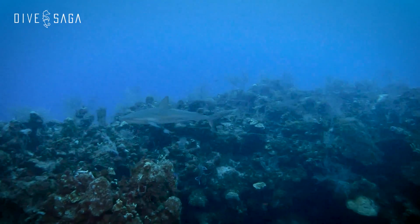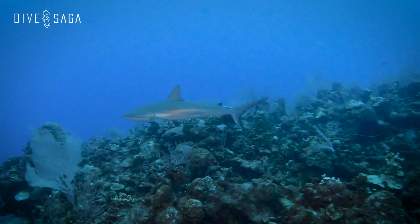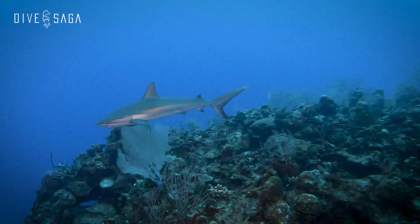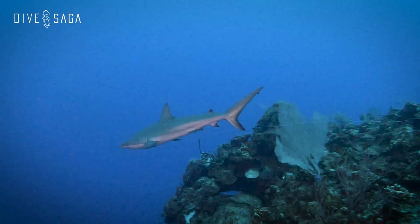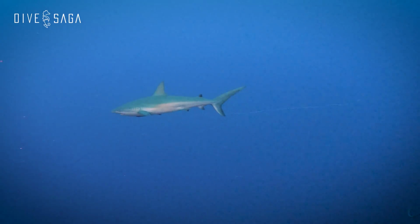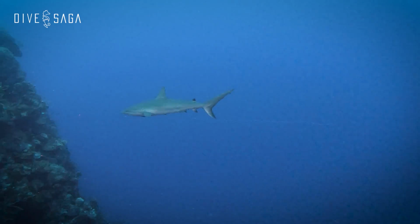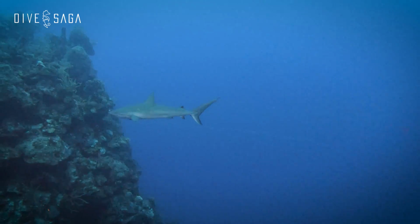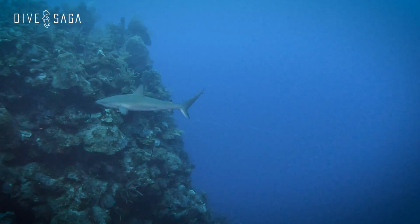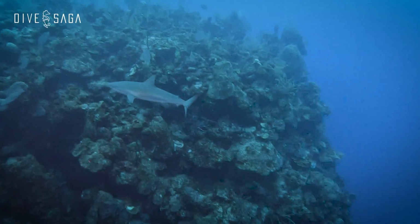This shark is clearly taking its time and circling us quite a few times. We are hardly moving and just turning in place, taking a nice long single shot as it swims by. We may have been unlucky with the weather, but this relaxed shark encounter alone is worth the trip out here to the famous North Wall in Grand Cayman.